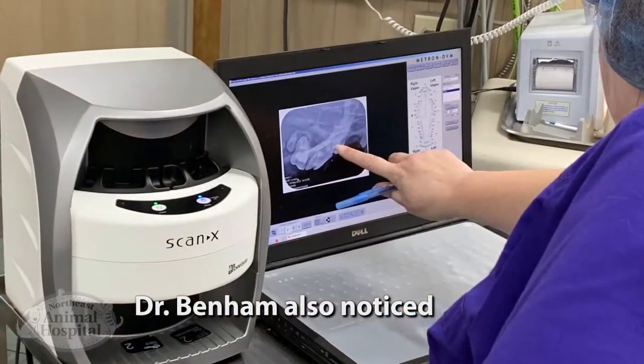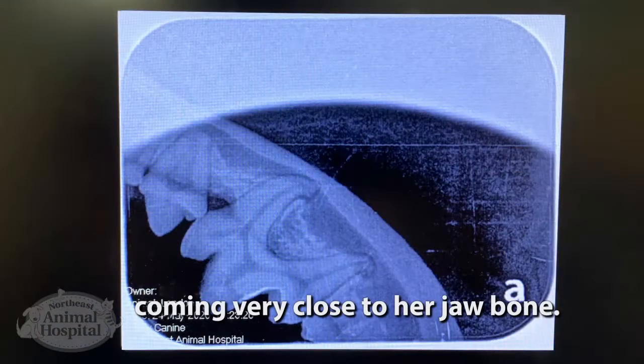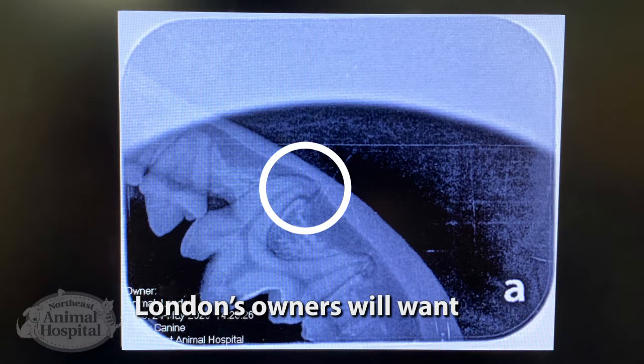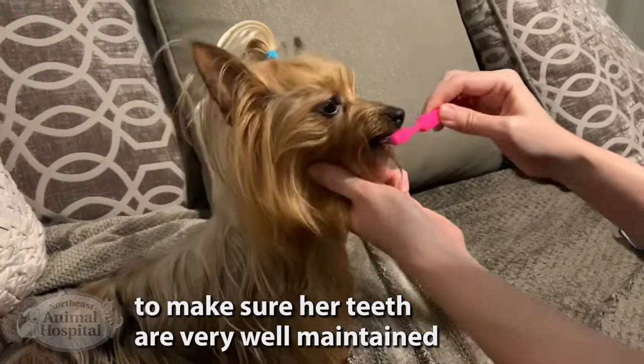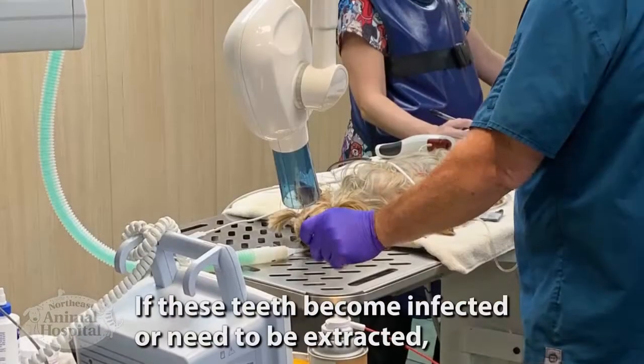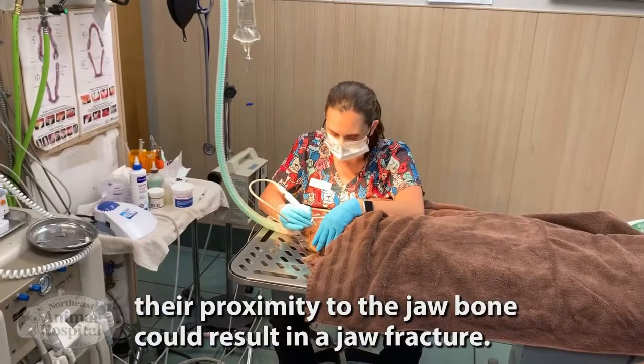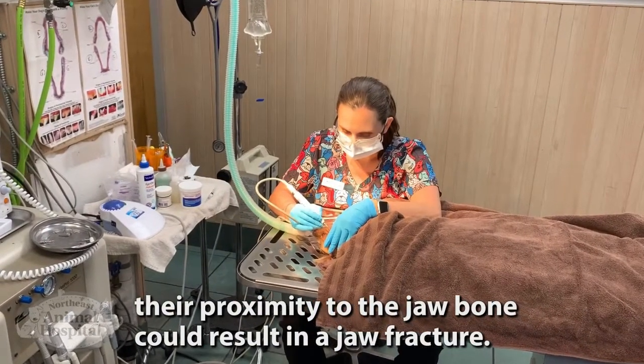Dr. Benham also noticed that the roots of some of London's back teeth are hooked like a J, coming very close to her jawbone. London's owners will want to make sure her teeth are very well maintained with frequent brushing and veterinary dental cleanings. If these teeth become infected or need to be extracted, their proximity to the jawbone could result in a jaw fracture.